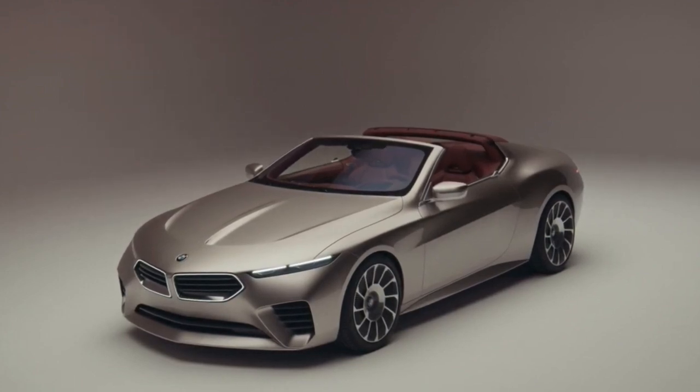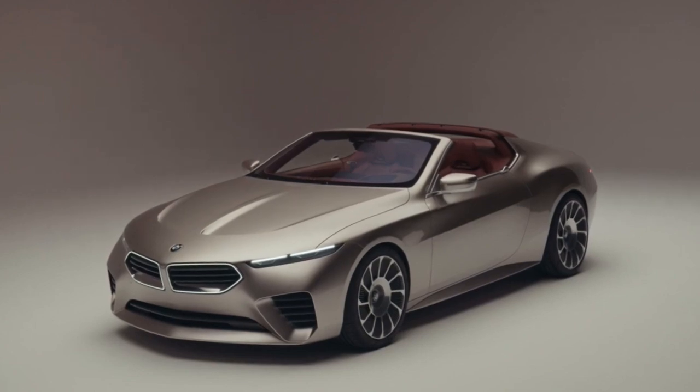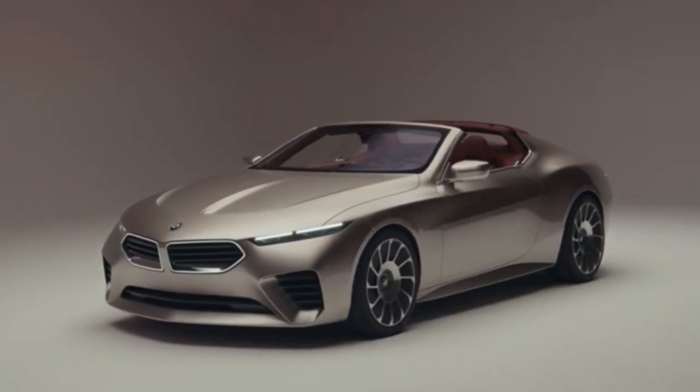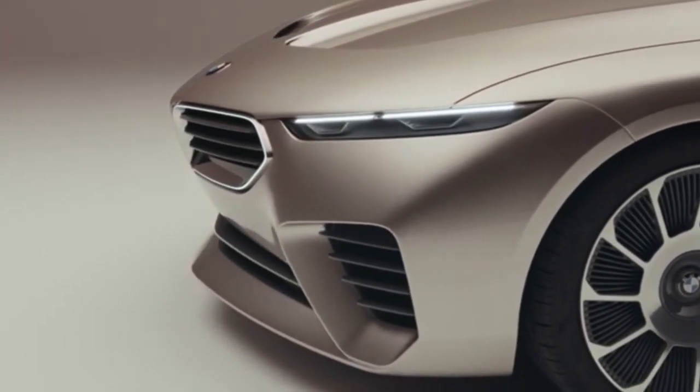The 2024 BMW Concept Skytop is an open-top Roadster that appears to be based on the 8 Series. It has a sleek, futuristic design featuring a more conventional kidney grille. The illuminated kidneys are flanked by slim LED headlamps. The long hood has vents with a prominent spine running along the center.